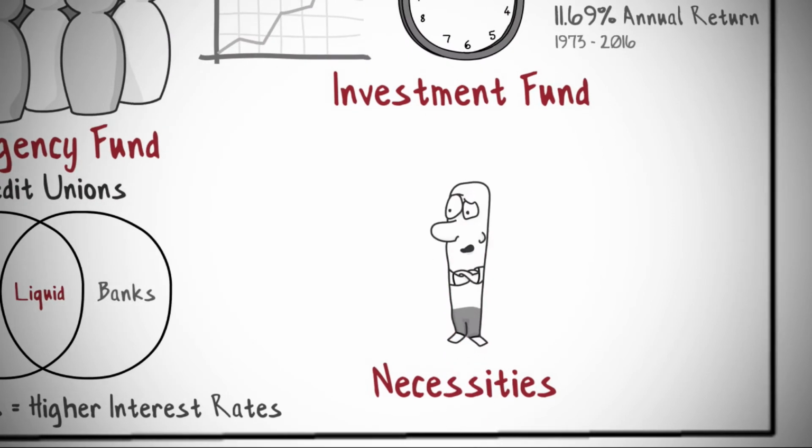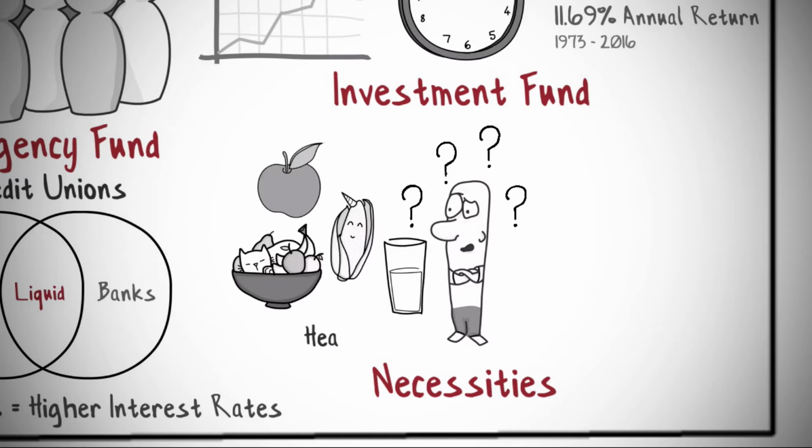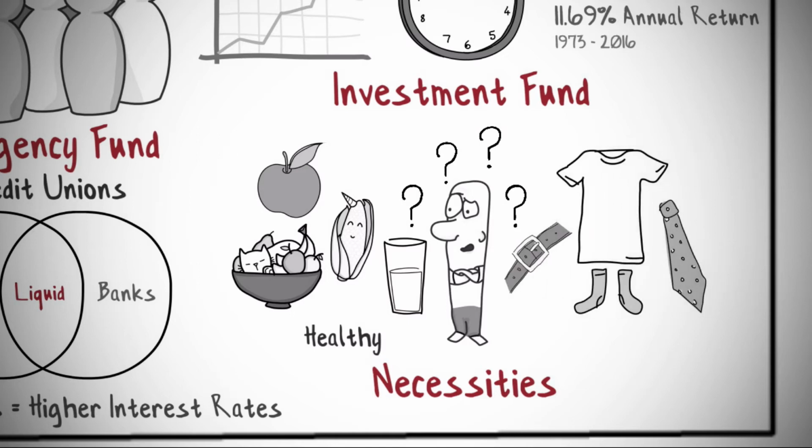Now for your necessities. You might be wondering, how can I have a return from my necessities? For example, your food. Given the fact that it is a non-negotiable expense, make it an investment by buying healthier foods, and as a return, you will have a healthier body. At the end of the day, health is wealth, right? Another example is clothing. Instead of just mindlessly buying clothes, why not try to invest in buying good quality apparel? And as a return, you no longer need to buy a new t-shirt from time to time.